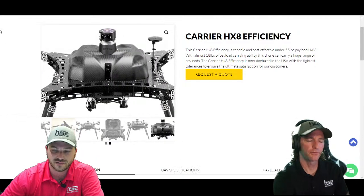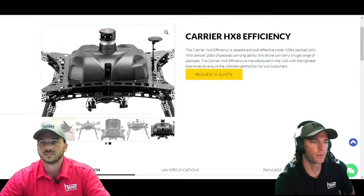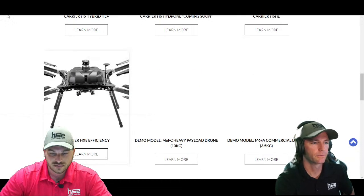So, Simon, the flight time when we're looking at the specs, is that with no payload or with payload or full payload? Oh, hold on, let me go back here.